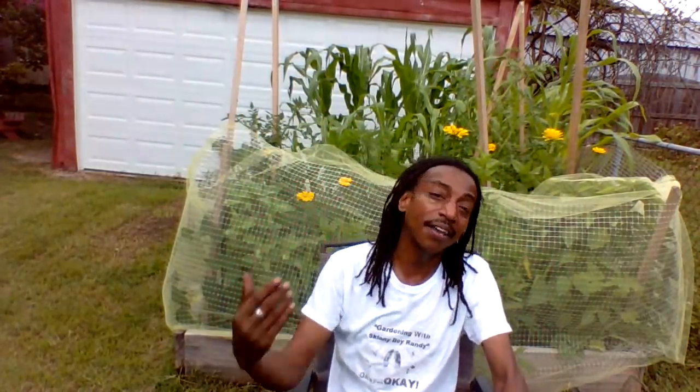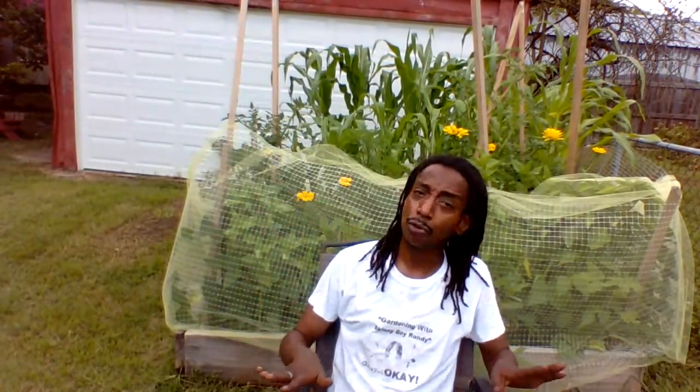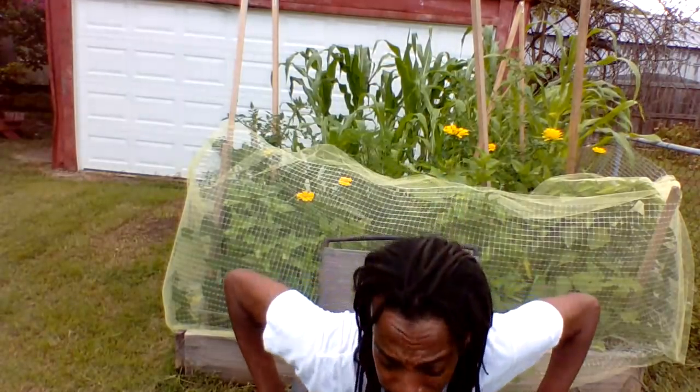If you know it's going to be hot in a day or two, do not fertilize. Only fertilize when you know it's going to be a little bit like 80 and below. But if you're up in the 85, 90s, 100s, please don't put the fertilizer on your plant, because what's going to happen is, it's just like a human being.